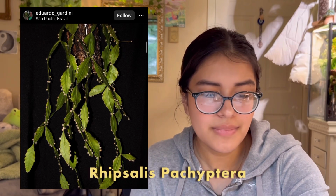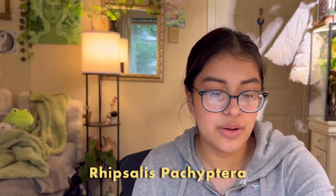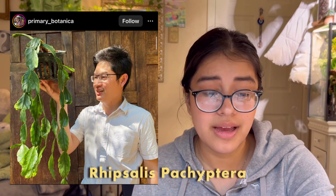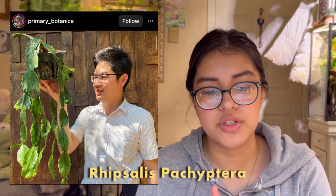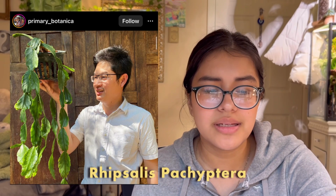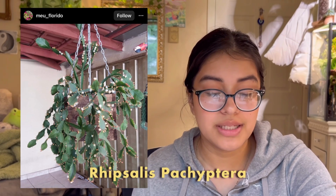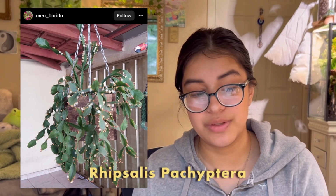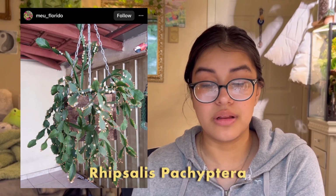I don't know what it is about this plant, but it is just so beautiful, and I really hope that I can find it someday. It also grows really interestingly, like especially if it's really stubby and short, it kind of just looks like a little succulent. But then as it grows in, it really just vines and goes crazy, and I truly love this plant. And Rhipsalis in general, I definitely appreciate a lot more.